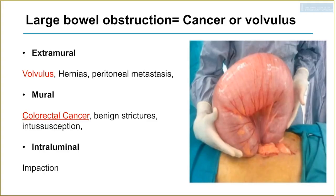Mural causes are colorectal cancer, benign strictures such as chronic diverticular disease, and intussusception, which again is usually secondary to a tumor intussuscepting. And intraluminal, sometimes people can have horrible fecal impaction. They're not usually completely obstructed, but they have very obstructive symptoms. So take-home message from this slide: common causes of large bowel obstruction, colorectal cancer, or volvulus. This picture on the right is a sigmoid volvulus, and it can be absolutely massive. When you perform a laparotomy in these people, this thing pops out of their tummy like a spare tire.